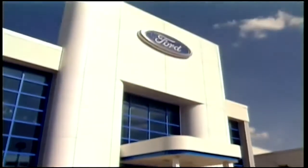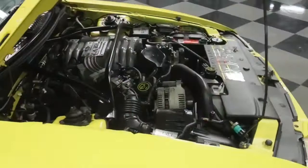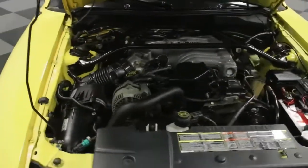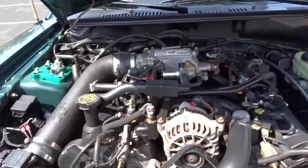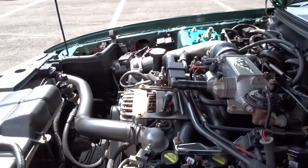1,562,529 fourth generation Mustangs left American showrooms. Engines. The 1994 and 1995 Mustang GT had the legendary overhead valve 5-liter HO with 215 horsepower at 4,200 RPM and 285 foot-pounds of torque. The 1996 to 2004 Mustang GTs had 4.6 modular single overhead cam V8s.